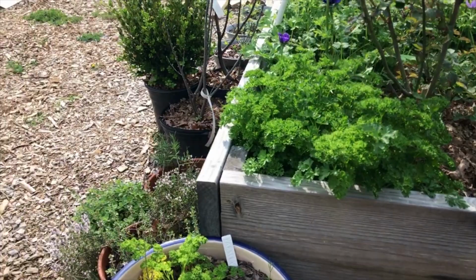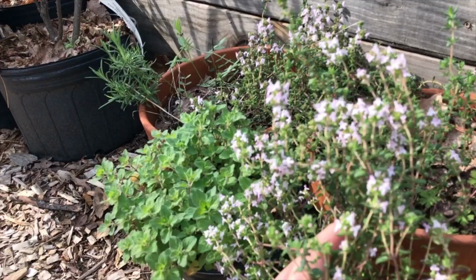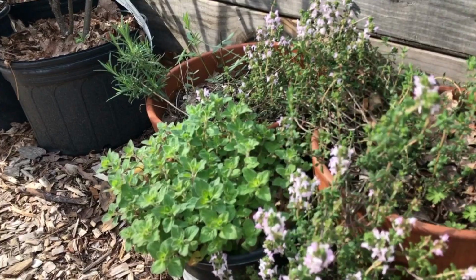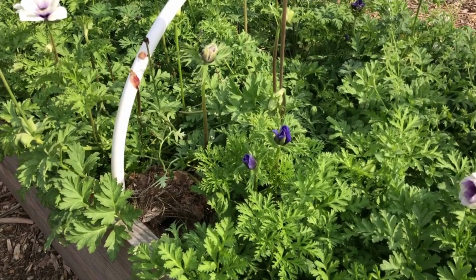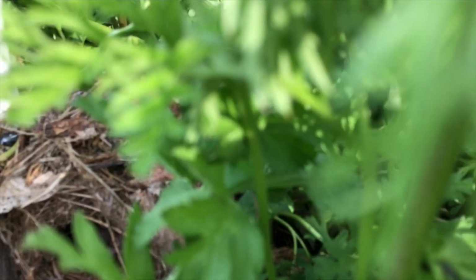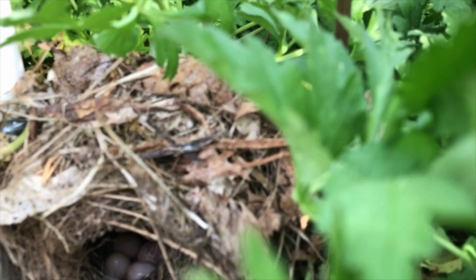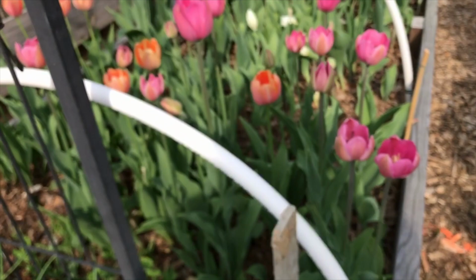Now this is a good example of, this is thyme, but it's gone to flower. Now if you wanted to eat this, you wouldn't really want it to go to flower, but this is beautiful in arrangements. So I love letting my herbs go to flower. I don't want to disturb Mama Bird too much, but I do have a bird nest in here. Let's see them. There they are. Gorgeous. So cute.